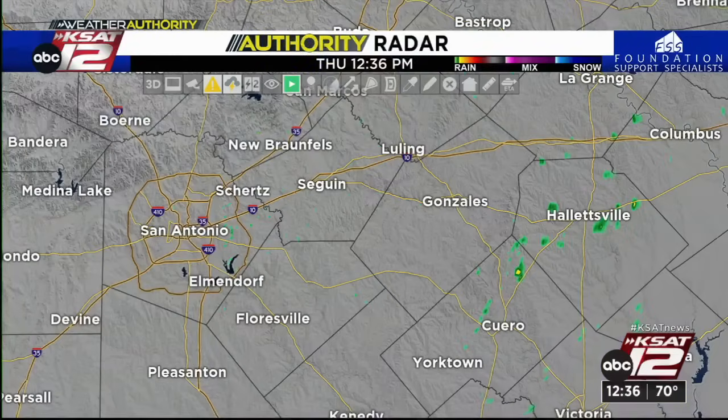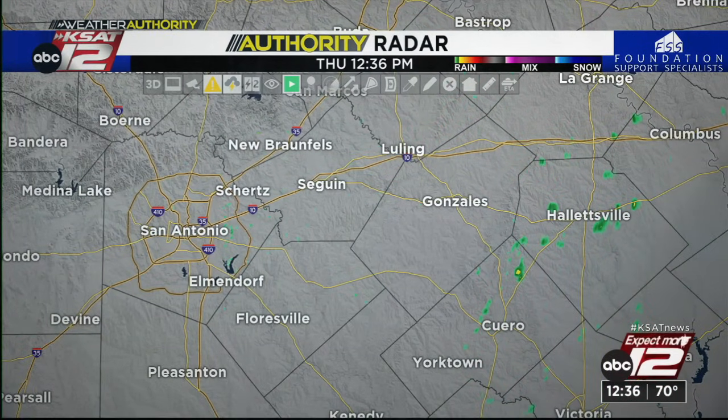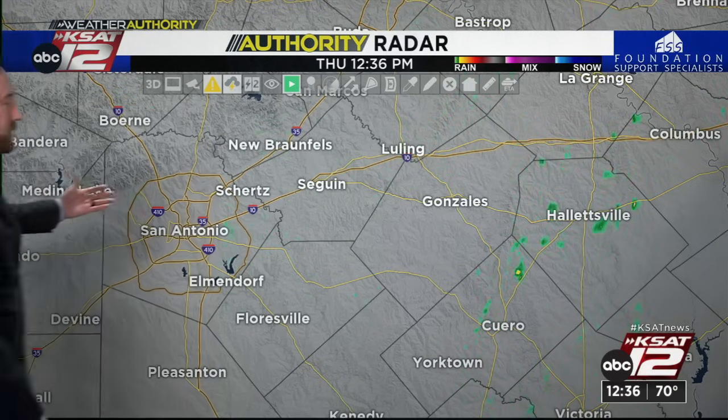Let me show you the radar real quick. And we have some showers off to the east. Nothing here in San Antonio, but if you're watching us from out in Hallettsville, you have a couple showers headed your way. These are really light, tracking off to the north and east, but they could quickly put down a few drops on you there on the far eastern part of our viewing area. Otherwise, the rest of us are quiet at this hour.